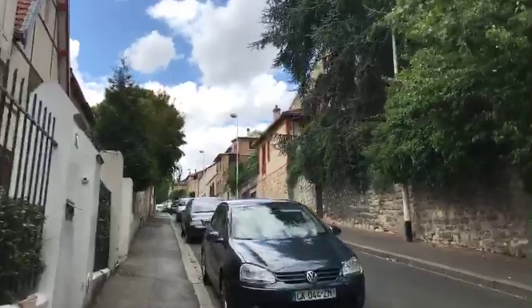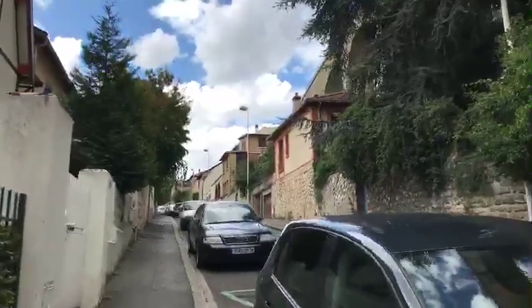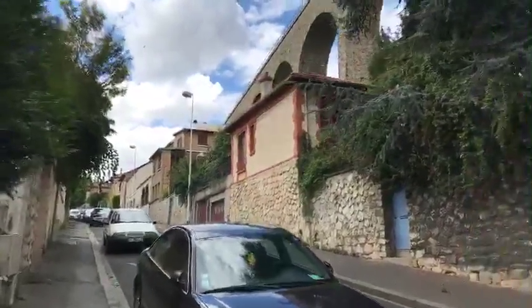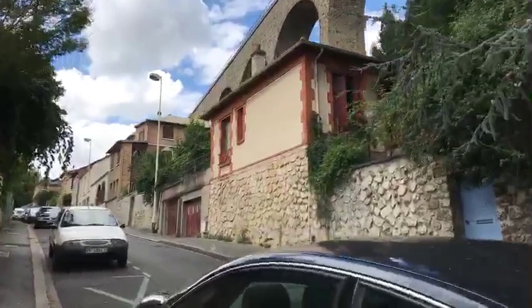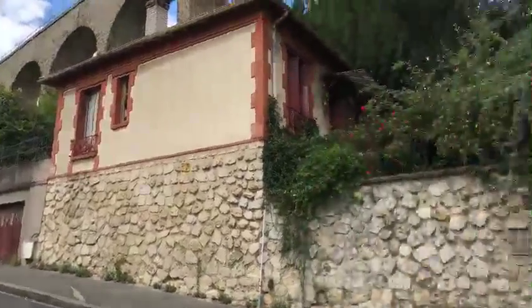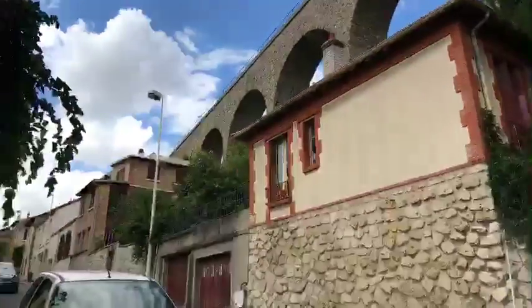Let's go further up. We can show you other parts of the aqueduct. And it leads into a nice little park as well. Well, this actually draws water from three different rivers, not from the Seine, and brings water into Paris.